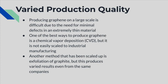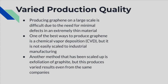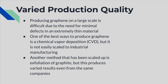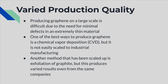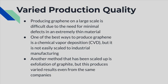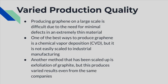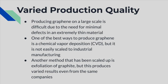One of the other reasons it is very expensive to make graphene is production quality. To get a high quality product as well as a consistent product, which is very important when it comes to atomically thin structures, it takes lots of quality assurance as well as expensive methods. And to produce things on a large scale, the best way to produce graphene, such as chemical vapor deposition, is not easily scaled to that level. Another method, exfoliation of graphite, is a little more easily scaled but provides varied results that can be different even from the same company from batch to batch. With all of this together, it creates a very expensive material to produce in quality and quantity.